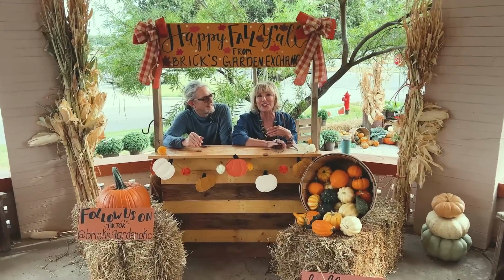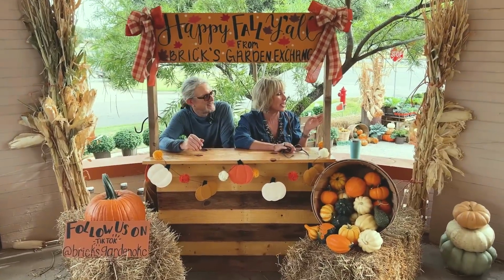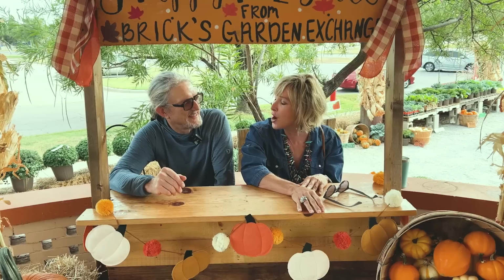It'll be such a fun thing to do before they go out and just gorge on these gourds, because they are just so fun. I just have such avarice when I come. I just can't get enough. But thank you for having us here.